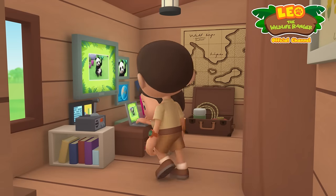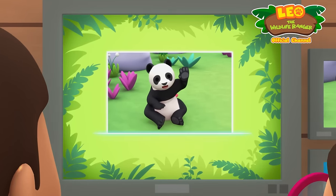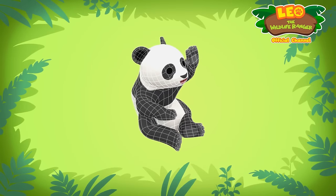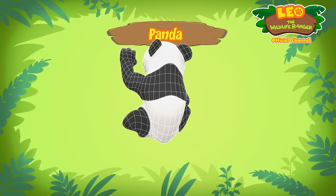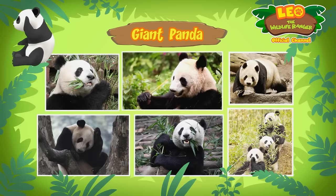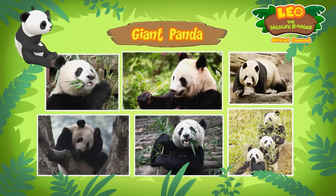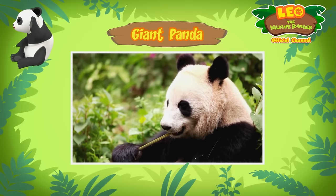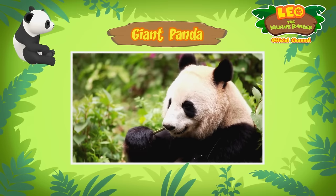Hi, Katie. Did you find any information? Hey, Leo. The computer is coming up with information about our new friend. There. A panda, also known as panda bear, or a giant panda. A giant panda? But it looks small. That's because this panda is a young panda. It can grow up to 1.5 meters long and weigh more than you, me, and Hero combined.